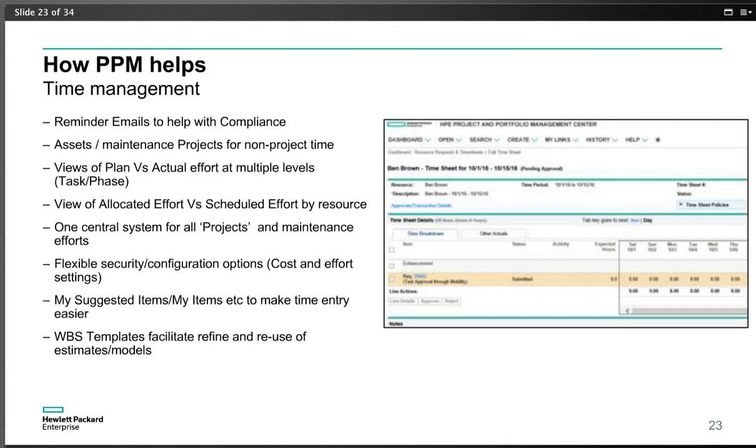The next piece that obviously helps is the fact that there's one central system for all projects and maintenance efforts. So it's not like some systems where only you can enter project time. The fact that you can also have non-project information captured and modeled, not just at the project level, but also for the whole portfolio.